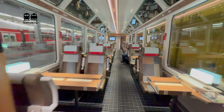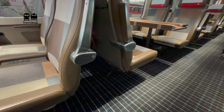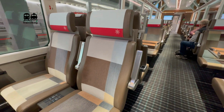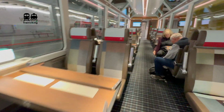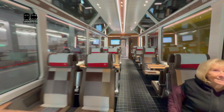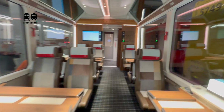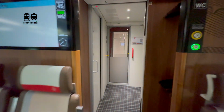Just like second class, big luggage racks are located at the end of the open compartment, but also the backends of the seats can be used for luggage, obviously. Also, just like second class, all seats are facing each other and you find an entertainment system within the seats. There's also an onboard infotainment system based on Wi-Fi. I'll get back to that a little bit later on in the video.